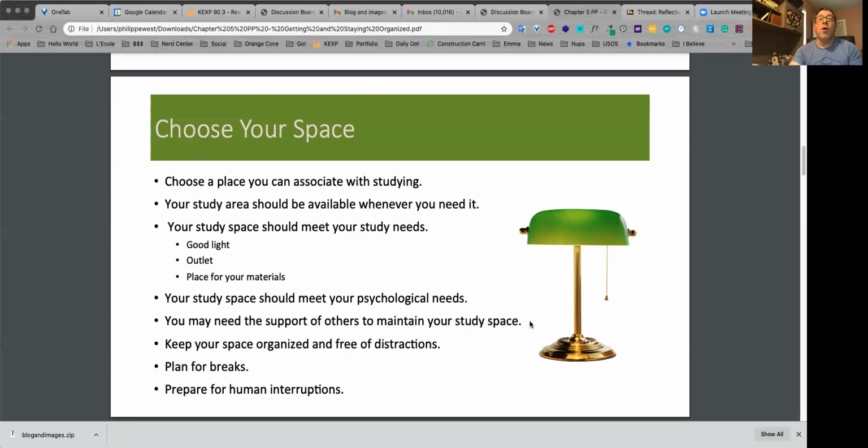So, I mean, again, if you are living with your parents, living with siblings, that's going to come into play. Try to keep it organized and free of distractions. Sometimes you might need a few minutes to make the space your own and make it organized and get the distractions out of the way. And then the last two important, especially now, right? Especially as more people are working from home: planning for breaks and then preparing for human interruptions, right?